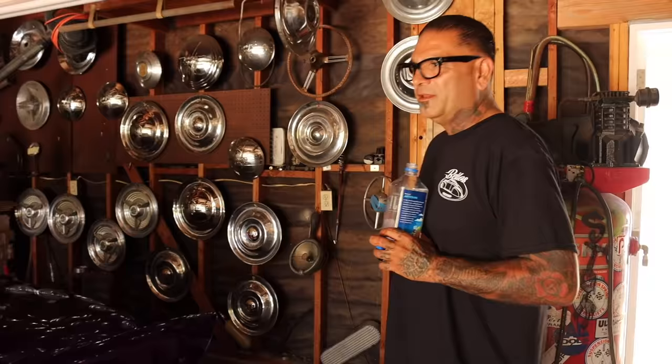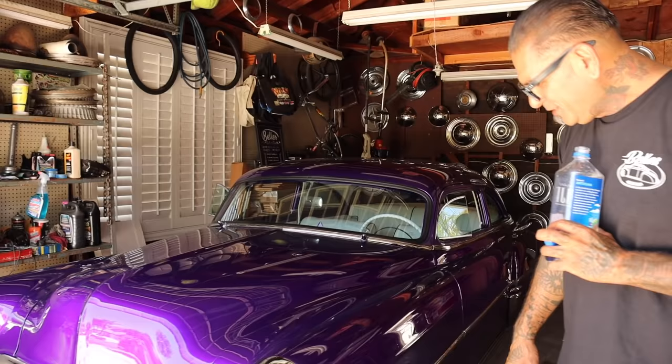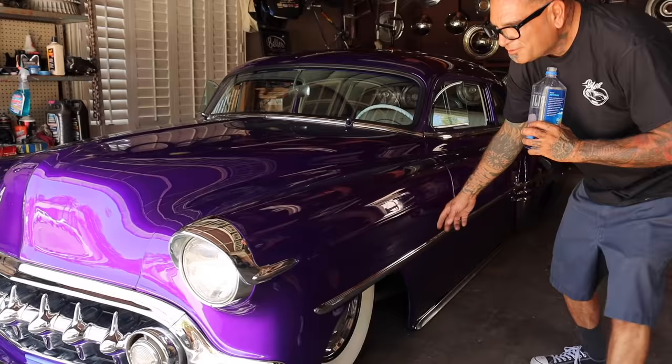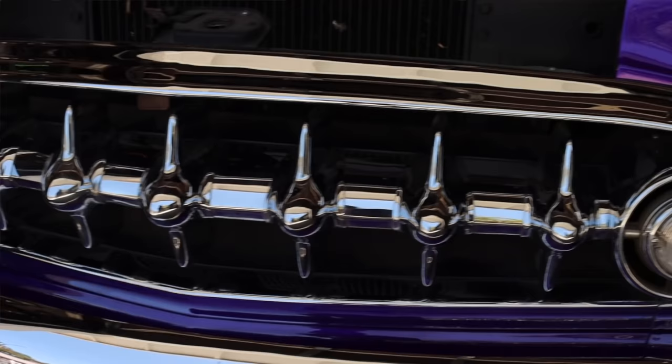In the front, I did this, I don't know if anybody's ever seen the 56 Chrysler headlight bezels. Some of them come with a longer spear to about here. This one is a shorter style one. It's got the stock front bumper. We added more teeth in the front of the grill. You know what I mean?